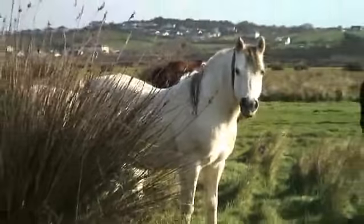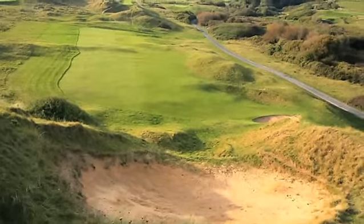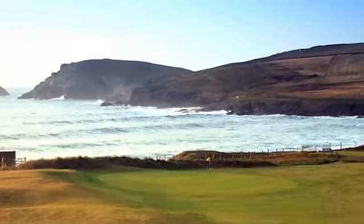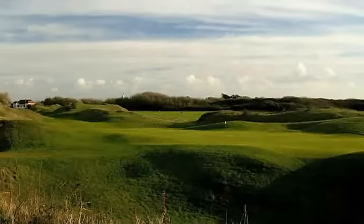Take the Atlantic Highway through Somerset, Devon and Cornwall and encounter one of the UK's most charming parts, along with some of its most unique golf courses on the Atlantic Links.